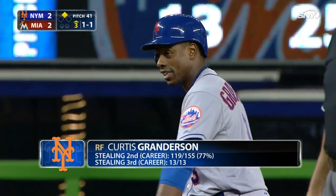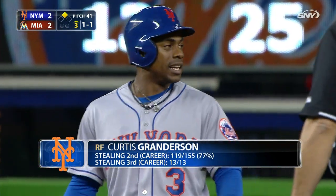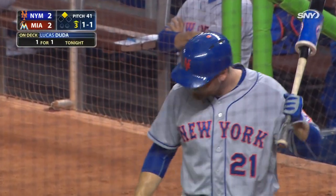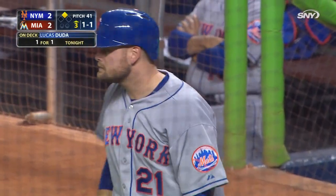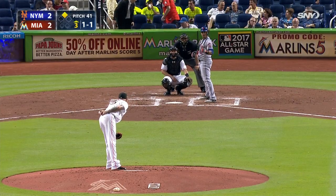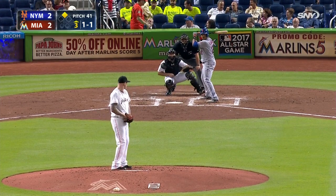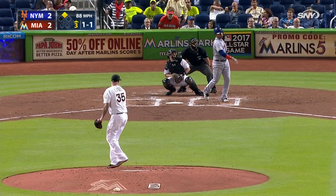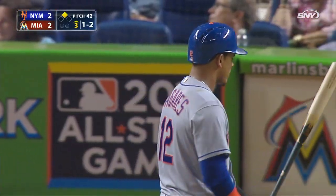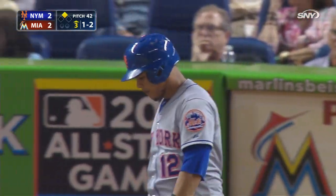13 steals of third in his career and never caught. By the way, the Mets have not had a runner caught stealing yet this season. They've only got 10 steals in 21 games, but none caught. Latos is having real trouble with his overhead curve. 2-0 inside on Lagares, and he yanks it foul. 1-2. I'm talking about Lagares chasing a pitch in the first inning.